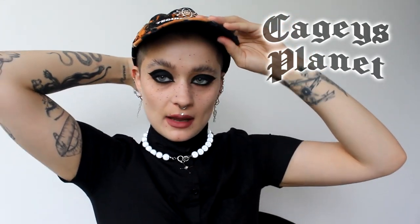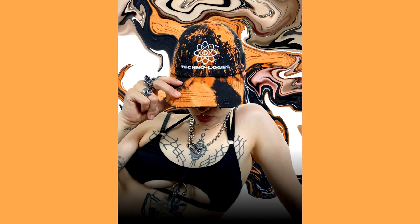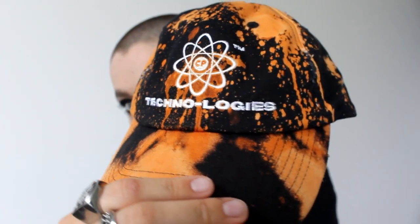This is a cap from a brand called KG's Planet. They sent me some pieces because they want me to film some photographs and content for them. So they've sent me this cap, which is so cool. It's obviously a bleached style cap. And on the front, it says Technologies. That's the front design there.